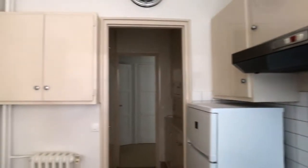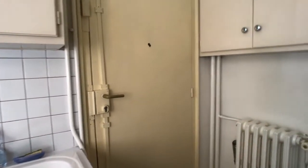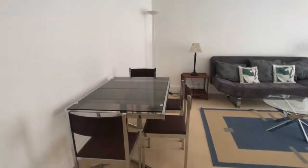And this is the rest of the kitchen. High ceilings, that's great. And this door, I think this is the door that takes you to another staircase for the service. This is also something that a lot of Parisian buildings have, like old buildings. So out of my kitchen, and we continue. This is the main living space.